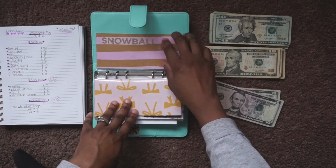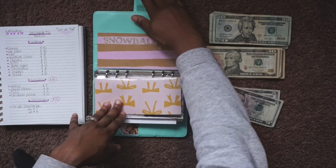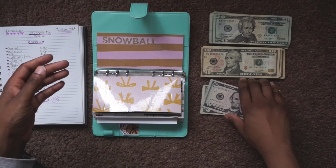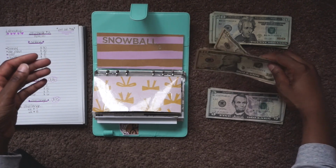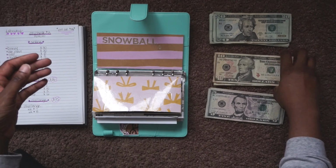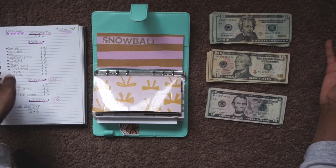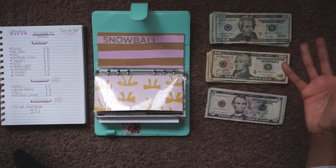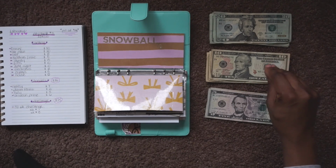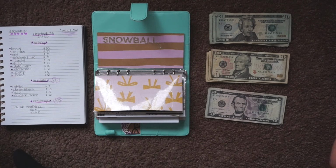I have this little snowball envelope, and I don't call it a debt snowball because this isn't going toward a debt just yet. I really don't have too much debt. The only real major debt that we have are car notes. But I do have a couple credit cards, and they're not high balance. One, I owe a little over $100, and the other I owe about $200. So after I'm done paying off Disney, hopefully soon, I'll be able to start rolling into debt snowballs to pay off those items.